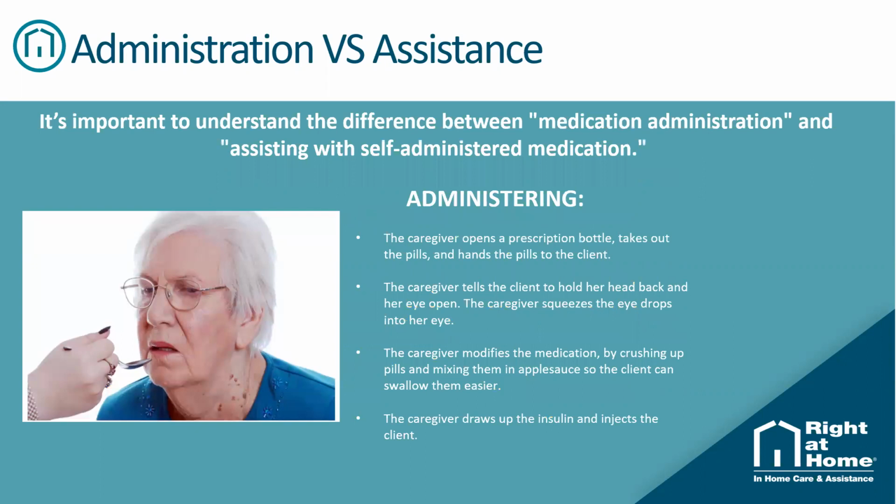So what is administering it and what does it look like? The caregiver can open the pill, but we cannot touch the pills and put it in the client's hand. If they're going to need eye drops, we cannot put the eye drops in their eyes. They would have to be able to do that themselves. Modifying medicine, such as crushing it up and putting it into applesauce. We cannot draw a syringe and inject it into the client. So those are just some brief things that administering, they would have to do themselves.